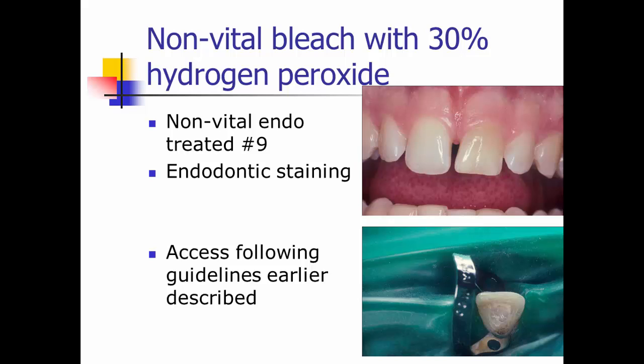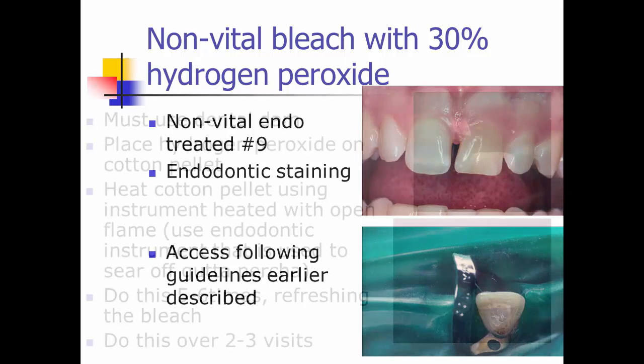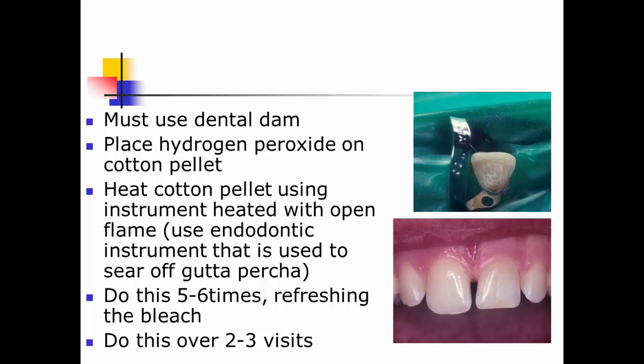We're using that 30% hydrogen peroxide on a cotton pellet. We must use a dental dam, and with hydrogen peroxide, we're going to, during the visit, heat it up with an instrument. We can use an open flame, we can use an inductive heater. We're heating the cotton pellet with the hydrogen peroxide. The heating activates the hydrogen peroxide, makes it work more effectively.